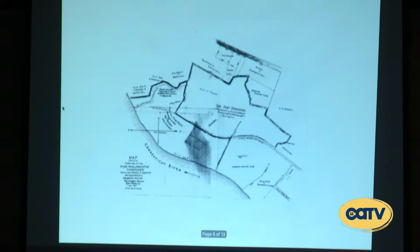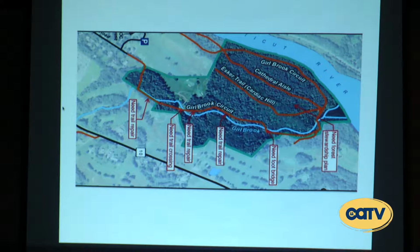So now we're looking, I've turned the map sideways. So here's the Connecticut River. And basically, here's the Girl Brook Circuit, and it sort of goes around through here and comes back out up onto the golf course near the road that runs along, that's the extension from Rope Ferry. And this is the only sort of real access to the park. On the other side, the people who use the park have always prevailed upon the custom of using the old rope ferry road, but in fact, it's college land that they're on.